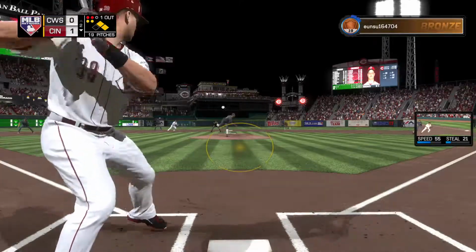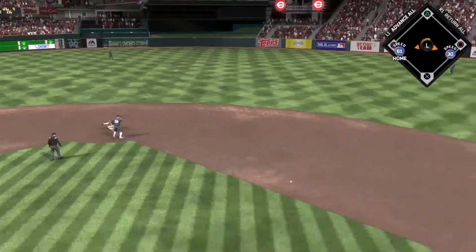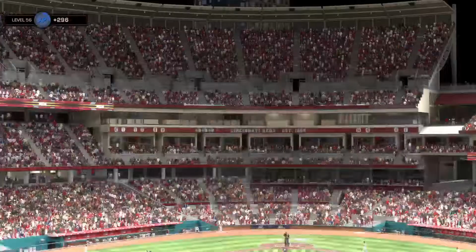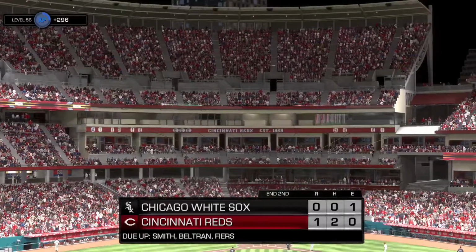Good lead off second there. Now the pitch. And this is on the ground to short. Could be 2. To second for 1. The relay on to first. The double play, and the side is retired. Boy, oh boy.